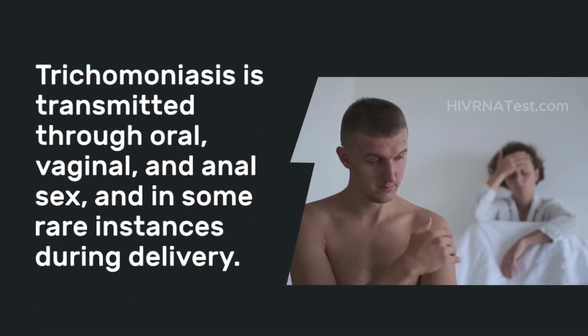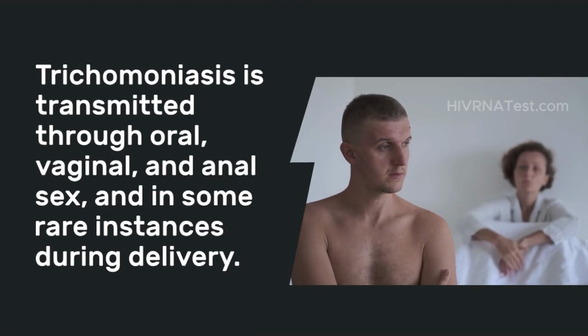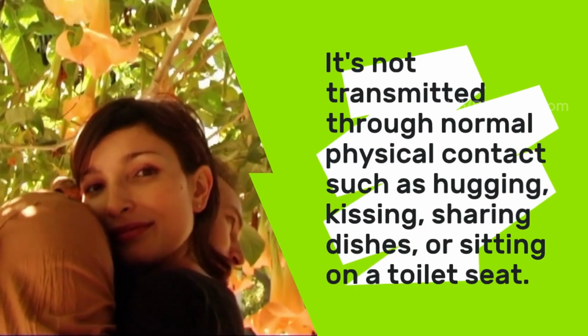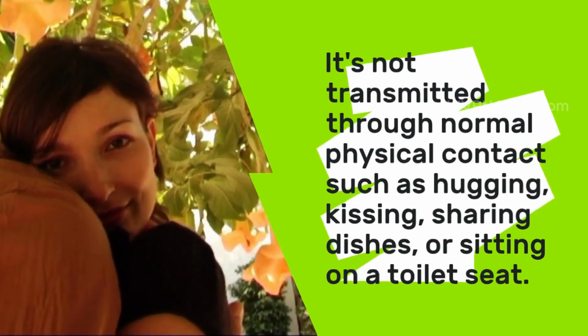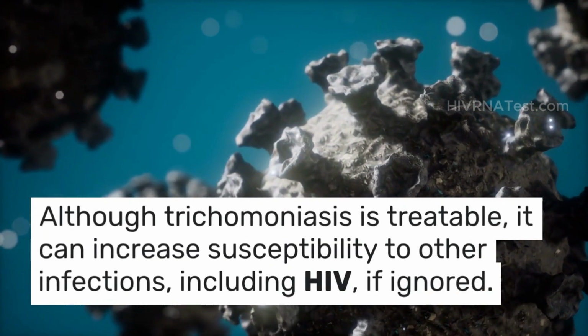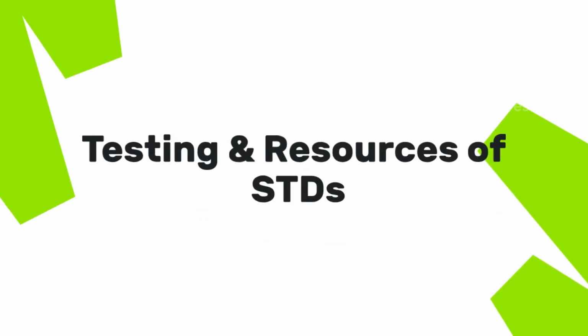Trichomoniasis is transmitted through oral, vaginal, and anal sex, and in some rare instances during delivery. It's not transmitted through normal physical contact such as hugging, kissing, sharing dishes, or sitting on a toilet seat. Although trichomoniasis is treatable, it can increase susceptibility to other infections, including HIV, if ignored.